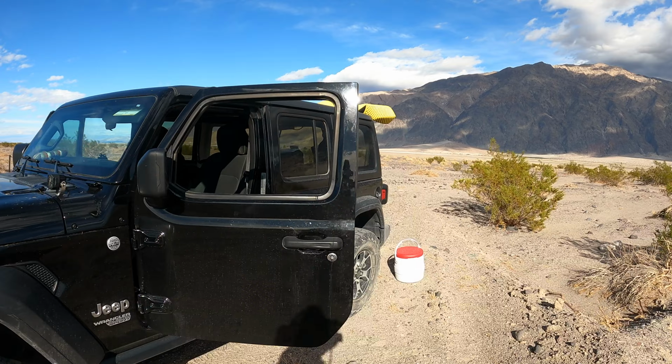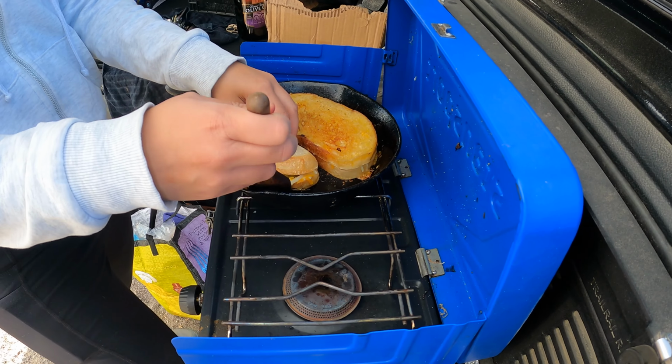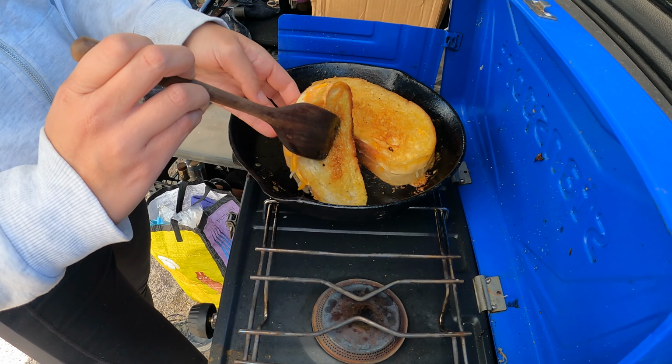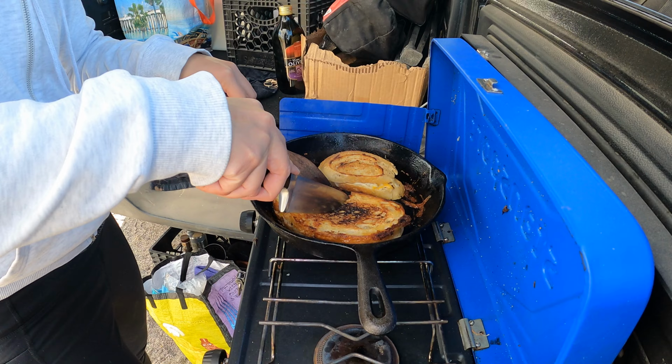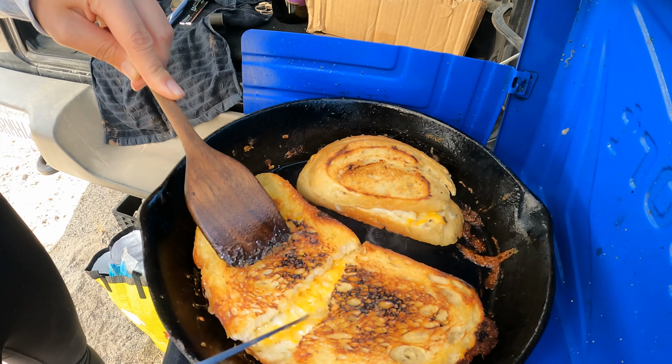All right, folks, we have pulled over to the side of the road on our way up northward on West Side Road because it's past noon and it's time for lunch. Let's take a look at the progress here. Ooh, look at that.